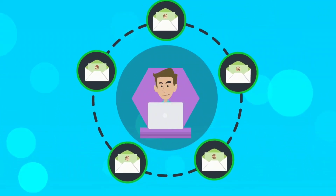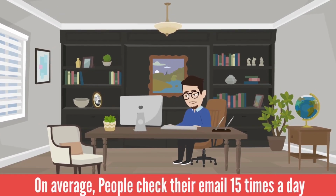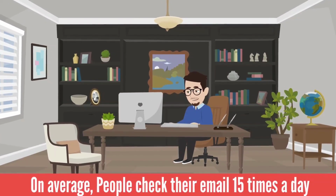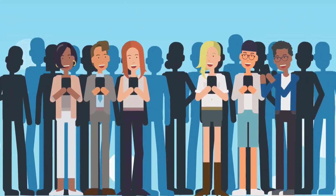Email marketing is the best way to land huge profits again and again. Did you know that on average, people check their email 15 times a day? And that there are 4 billion email users every single day?